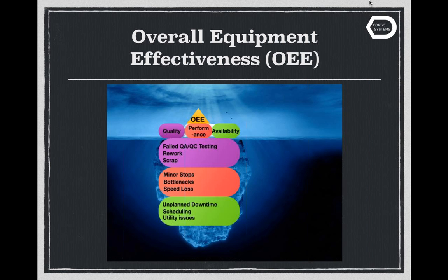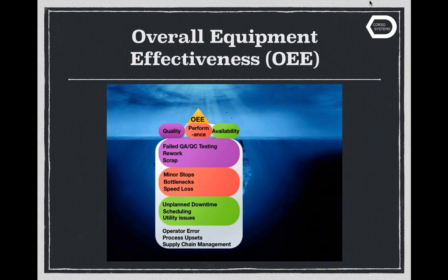So typically the first component of MES that anyone looks at is OEE, which is overall equipment effectiveness. We like to think of OEE as an iceberg, where the tip of the iceberg is the actual OEE value, which is just one number that demonstrates the health of your plant. OEE is made up of three components: quality, performance, and availability. Quality is how many finished goods you're producing that you can sell versus how many total goods you're producing, including your rejects. Performance is how many goods you're producing during a shift, your cycle time, versus your designed cycle time. And availability is your actual uptime versus your total planned uptime.